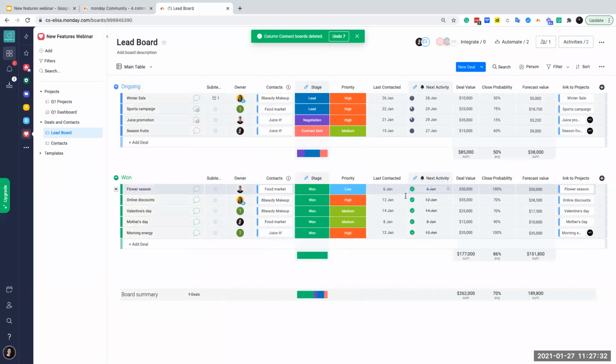And these last few columns I have here show me when this user was last contacted and help me manage my prices and costs. All the information and columns I have on this board will allow me to follow the deal from negotiation to invoicing while having the CRM and projects boards all seamlessly integrated.